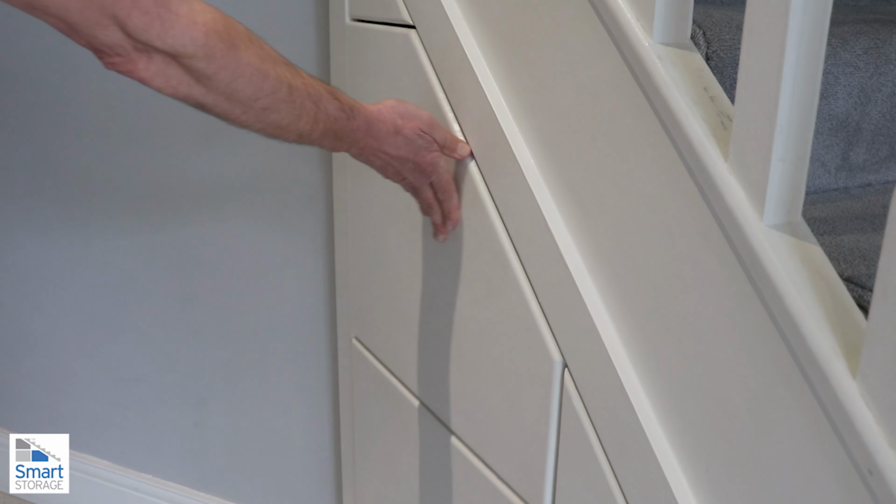Now our lives have changed. 12 years later, our daughter, she's 17 now. We use it for different stuff. I even have the biggest drawer now because I've got the most shoes, which is great.